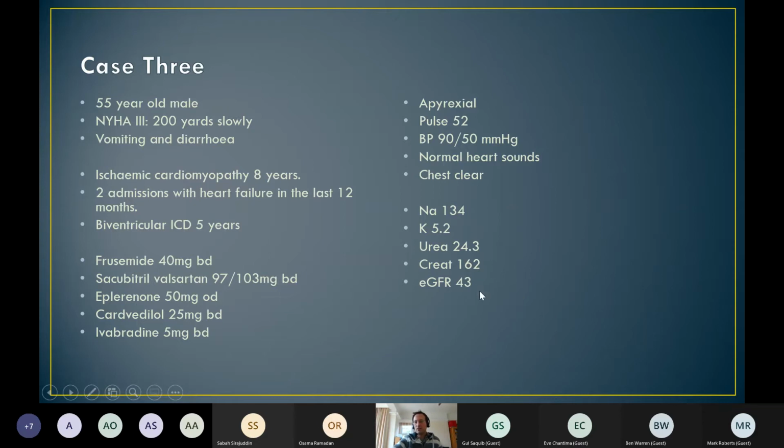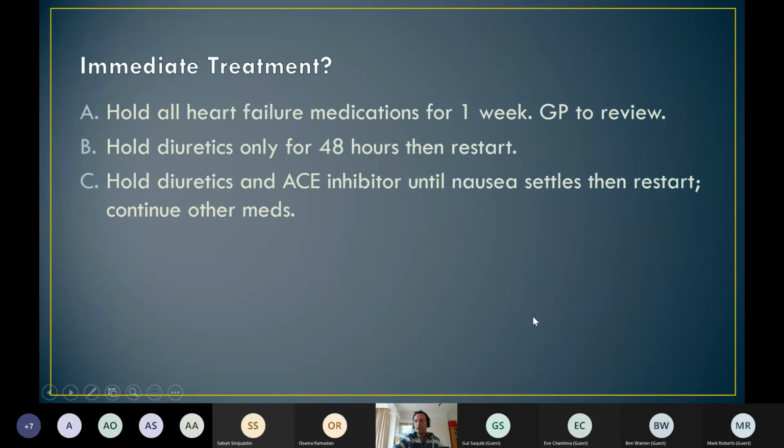If his EGFR is substantially off baseline, then that does give us more concern. But remember, it's not the sacubitril valsartan that's causing the problem here. It's not the valsartan bit of it. It's the fact that he's dehydrated. So maybe we need more blood pressure for the patient, and that would be the reason to stop it rather than because of the renal failure per se. So it's based around what blood pressure you think he needs to perfuse his kidneys well and get him through this time of dehydration. Good. Any questions about that?